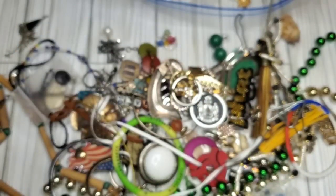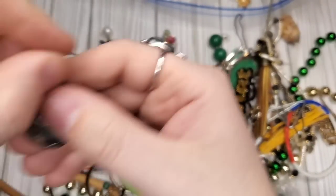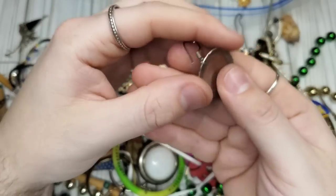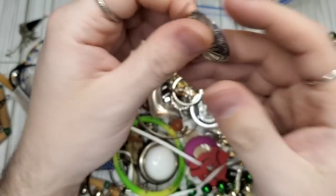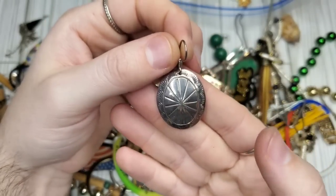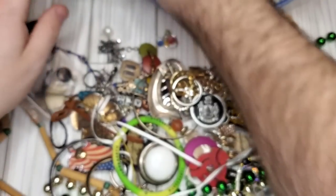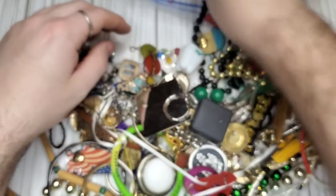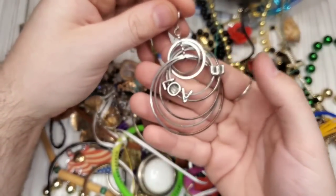This is marked 925 TV-6 Mexico. So I believe that is Taxco. I could be mistaken. I believe that is Taxco Mexico. So that's great. We finally got a piece of silver. Nice. I think I got this earring in my other jar.